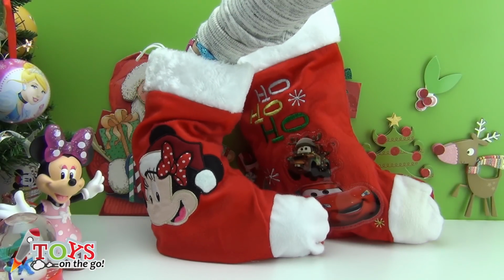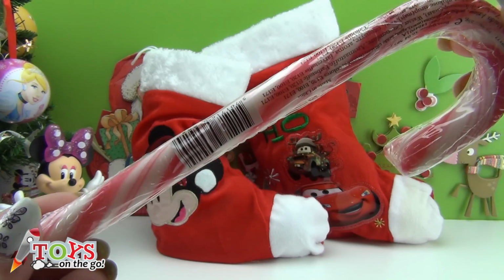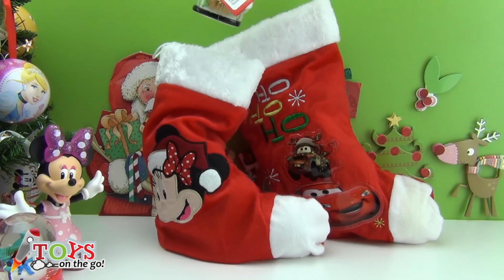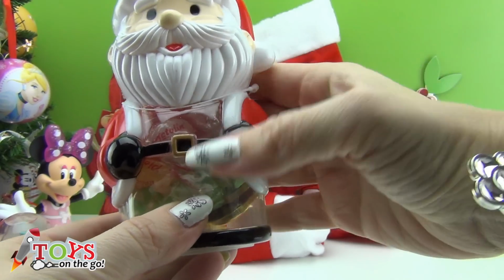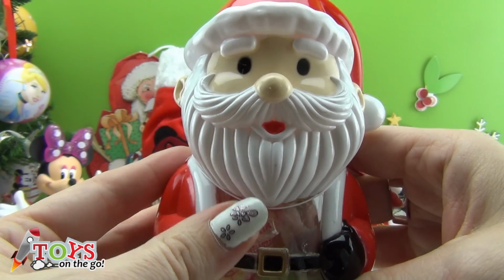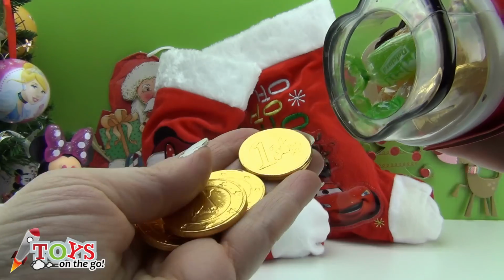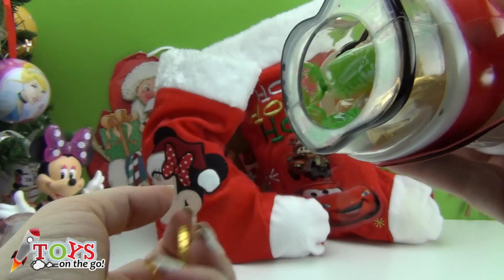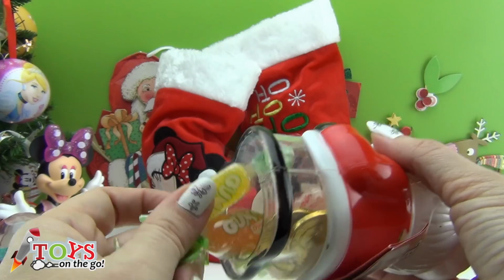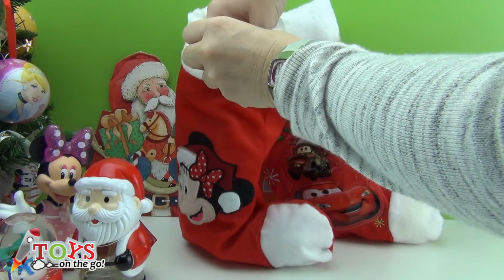Let's take a look at another. Wow! Another candy cane! Another one. And a Santa Claus full of sweets. Let's open it. Chocolate coins. Jellies and sweets. Let's see what else there is.